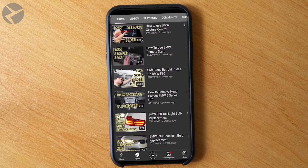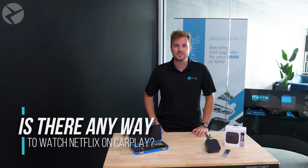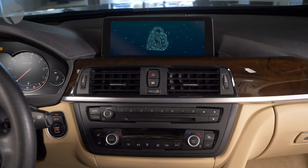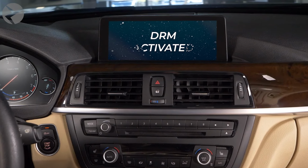While AirPlay is great, certain apps like Netflix just won't work due to digital rights management, or DRM, technology that blocks screen mirroring. Lame, right? Well, BimmerTech has a solution by offering Smart View Apple TV, which will allow apps like Netflix to stream right on your iDrive display.